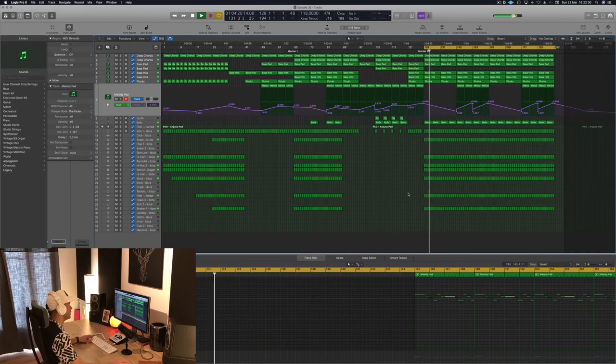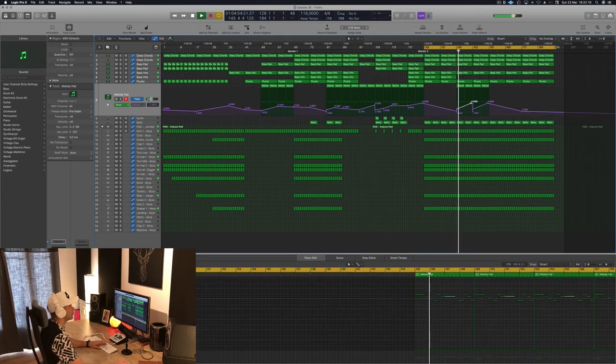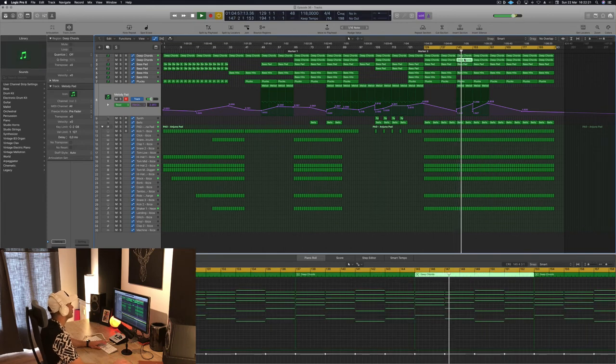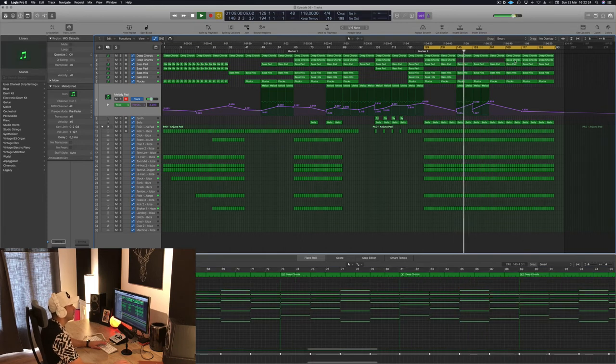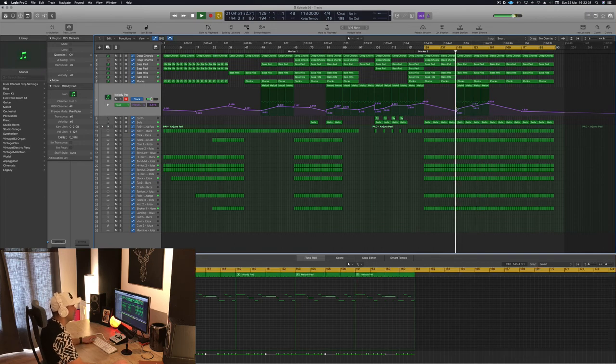Mix wise, I think this track is pretty clean. I mean, you can definitely refine a little bit more. The second bass is definitely doing a good job here. I will cut it here though. Opening a bit much for this purpose.